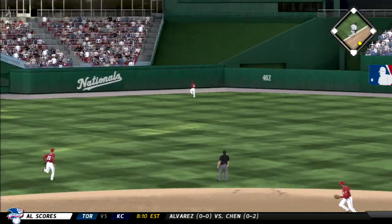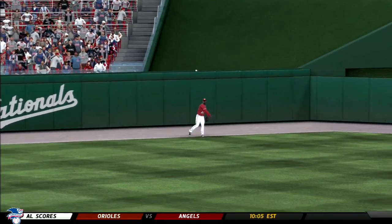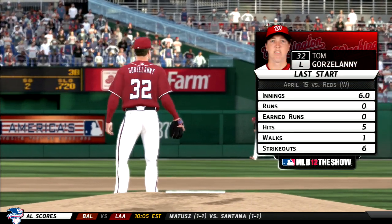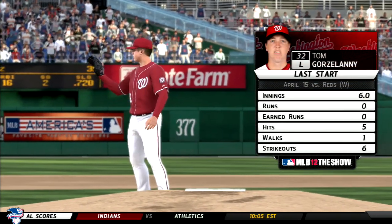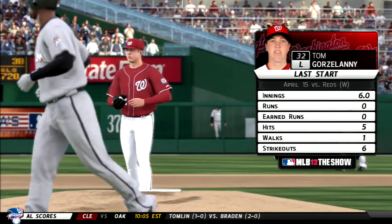Take something off there as this is skied out to fairly deep center field. And Cameron will track this one down easily for out number two. And there you see the numbers from his last time out. Picked up his first win of the season in that ball game. So he'll be looking for number two here.